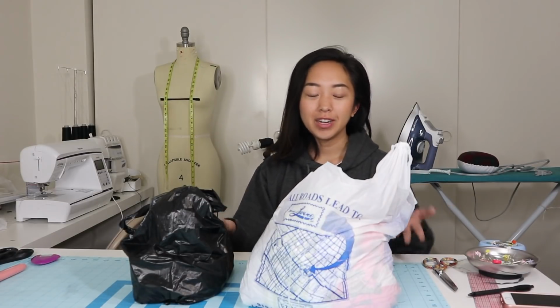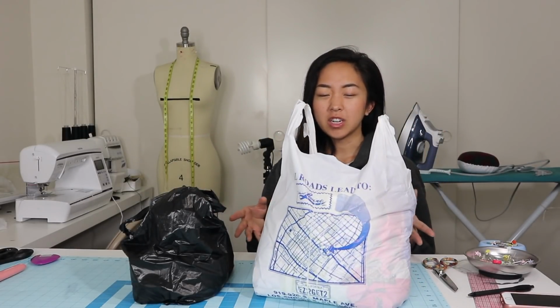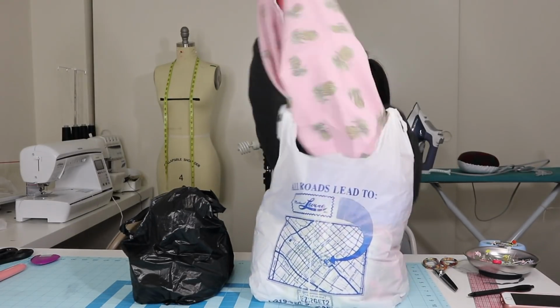Fabric shopping was a success. I can't wait to get home and show you guys all the swimsuit fabric that I found. Alright, I'm back home from fabric shopping in LA, and now I'm going to do a little fabric haul to show you what I bought. So this giant bag of fabric right here is fabric I purchased from I think 2 or 3 different stores, and I'm just gonna pull out whatever's in here first.